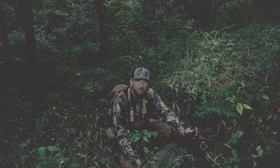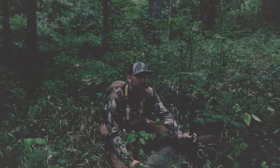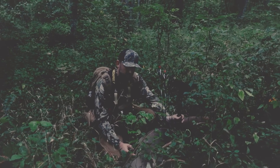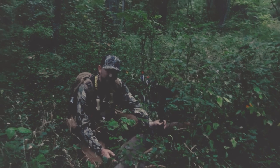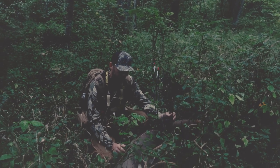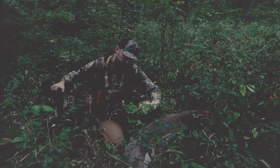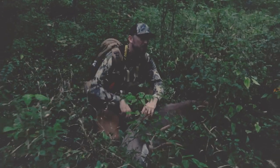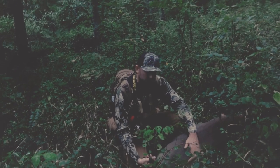Wow, just amazing. But all I can say right now is every time I am fortunate to shoot something, I really feel like I don't deserve it. And this is certainly one of those cases. This is just a beautiful animal, and we're just lucky to be able to interact with them the way that we do and put meat on our table and memories on the wall.